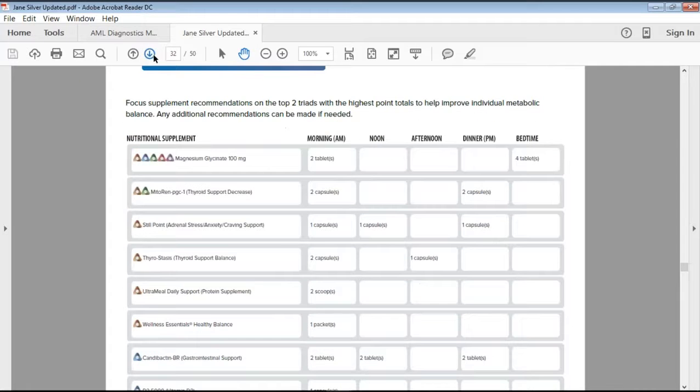And then we're back to where we were, which is the output. Once again, a list of dietary supplements that we feel would best regulate the imbalances detected within each triad. And of course, supplements can work across triads, and that's referenced based on the number of triangles placed next to the particular dietary supplement. So it's really easy to follow. And again, you don't have to choose everything. Yeah.